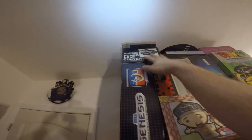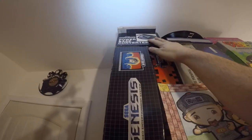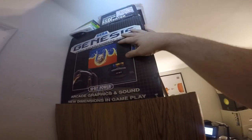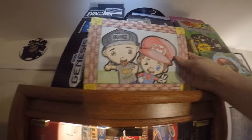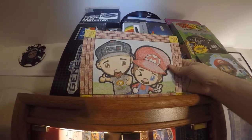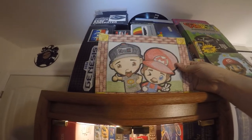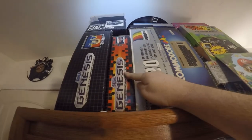We got the Genesis Power Base converter, so you can play your Master System games on your Genesis. We have the first Genesis system that came out that came with Altered Beast. This was a fan picture. Actually, this was a friend of mine's girlfriend drew this for me, and you may have seen in a previous video that I showed this off. Supposed to be me with Mario, so that was really cool. Put that down there. And then we have the Streets of Rage 2 Genesis bundle.